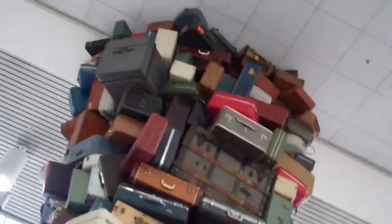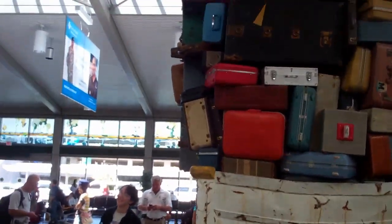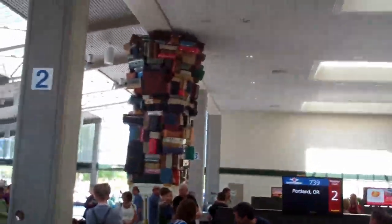So look, I got two bags for the elevate to the ceiling. That's pretty neat. Only at Sacramento, California, would you have a bunch of luggage going all the way up to the ceiling. Two of them. Pretty cool.